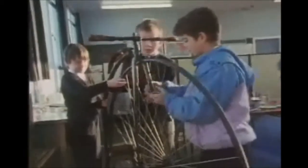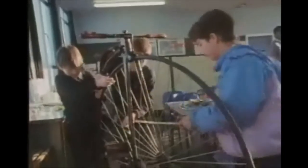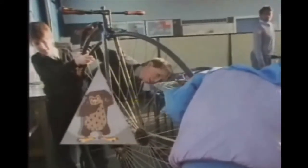These mathematicians looked at a whole range of circular things of different sizes, not just wheels, but also records, coins, and saucepan covers. For each object, they measured both the circumference and the diameter, and then they looked for a connection between them. What would you expect to find?